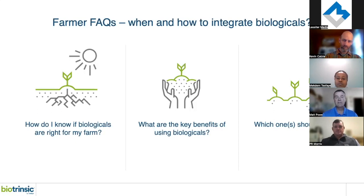So what are the key benefits of using biologicals? I always go back to, you want to see a return on that investment, through a yield response or a response to a stress, an improvement that you would not otherwise see if you didn't apply that biological. The other thing is they're extremely safe. Most of them are naturally derived, so they're safe to the environment and safe to apply, and that's also a key benefit.